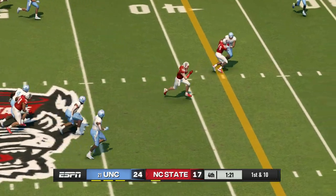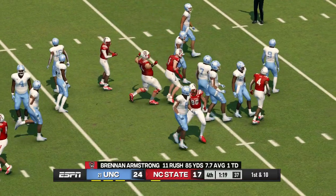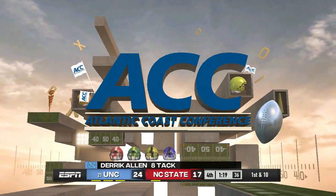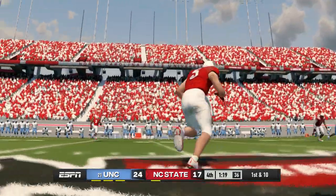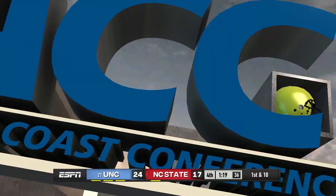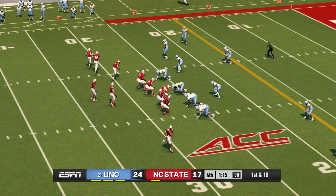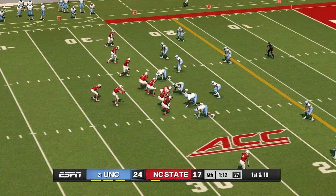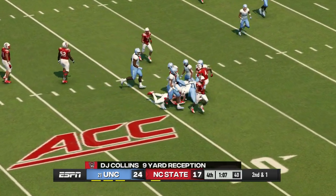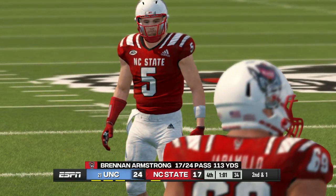He's scrambling. He's at the 40. He's at the 30. They'll bring him down at the 27-yard line. From the 27-yard line, it's first down. Just over a minute in the fourth quarter. Throws a bullet over the middle. He's taken down at the 18. That brings in second and one.